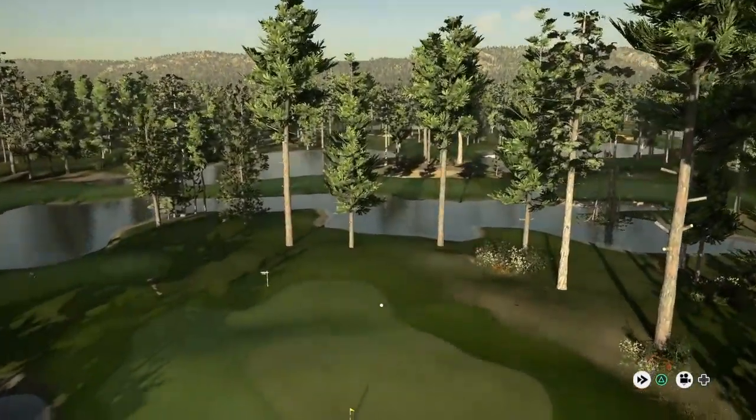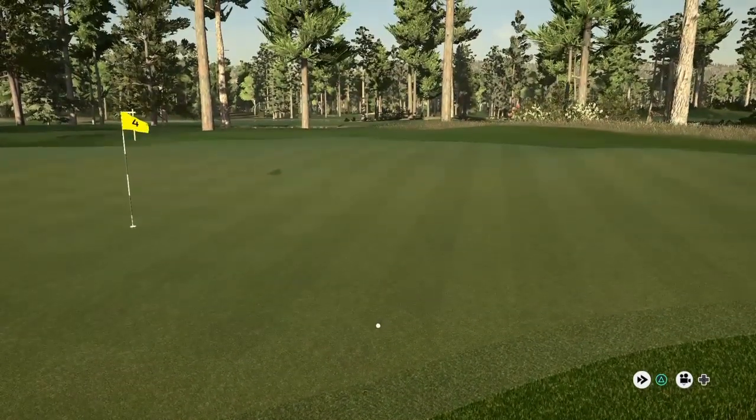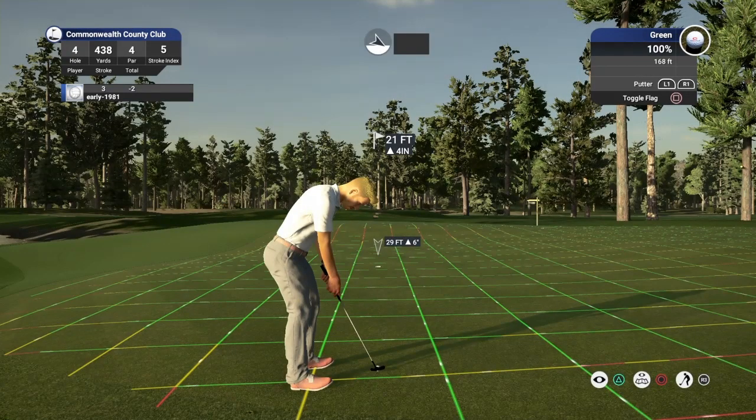That wind's really moved me right. Get up, get up, get up. It's going to come up short. It's come up short and a lot more to the right, so that slope didn't move me anywhere nearly as much as I anticipated. So we've got a 21 foot putt, up 4 inches.